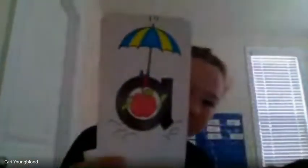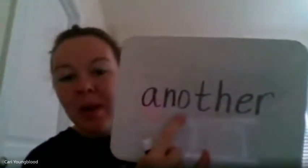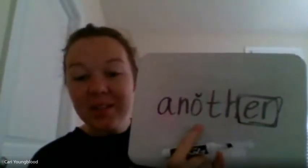I want you to look at this card. Look at Annie Apple's face. So sometimes Annie Apple borrows an umbrella, as you can see, to parachute from her tree. And when she lands with a bump, she says, ugh. See her face? So she's parachuting, she's using an umbrella, and when she lands, she says, uh. So in this word, another, she's actually making an uh sound as well. But listen to that O. There. And there's our friend, Ernest, too. Okay, so that O is saying that bothersome baby brother sound.